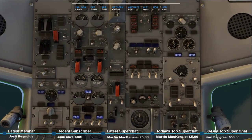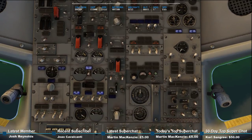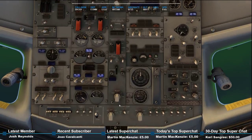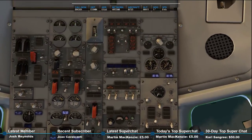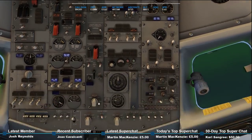Right, that's all set there. Circuit breaker panel, panel lights. We'll just turn those up. Not really doing much in the middle of the day. Seatbelt sign is on. Push the attend call. Test the wipers, then off. Window heat can come on now as well. Engine anti-ice not required. Electric hydraulic pumps are on.